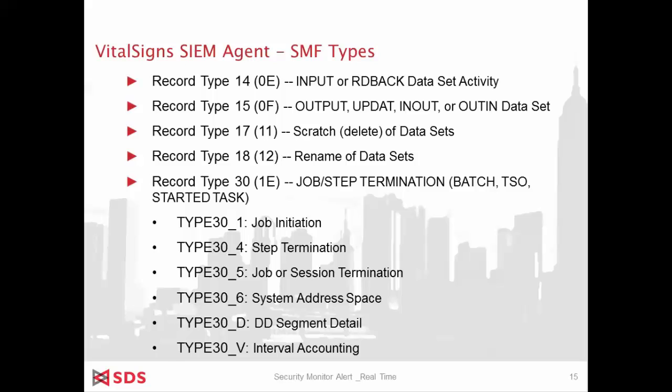To give you an idea of what we can collect, and this is just an idea, I'm not going to go through all of them. As you can see, there's a bunch of SMF types that we report on. Perhaps SMF 17 is of importance to you. Do you want to know any time a data set is deleted or scratched, or renamed? Perhaps your started tasks, when they come down or when they come up, could be information that you want logged and sent to your enterprise SIEM, because maybe in a year's time or two years' time, there's some unfortunate incident and you have to go back and determine what happened. That information will be available on your enterprise SIEM.